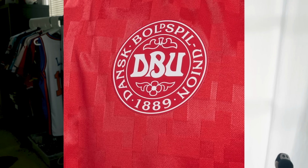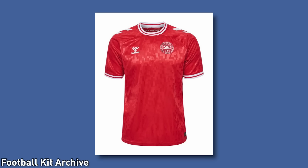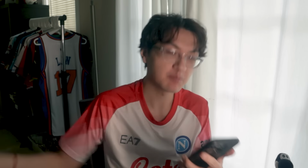Denmark next. We have the Tetris shirt. I feel like at this point we're just running out of ideas. But that said, it is still a relatively clean shirt. I like the collar with the three rings with the white, red, and white. And then the same thing with the cuffs. I mean, Denmark doesn't ever really have to do too much to make a nice looking shirt. It's nothing special, spectacular out there, but it's solid.